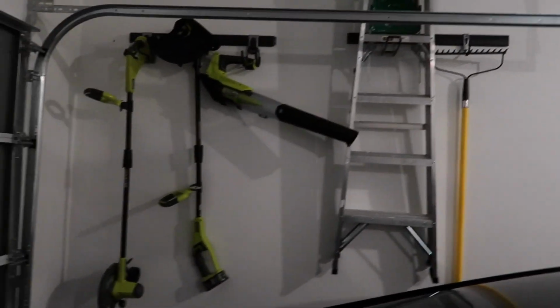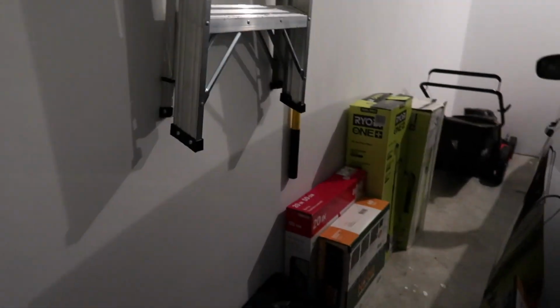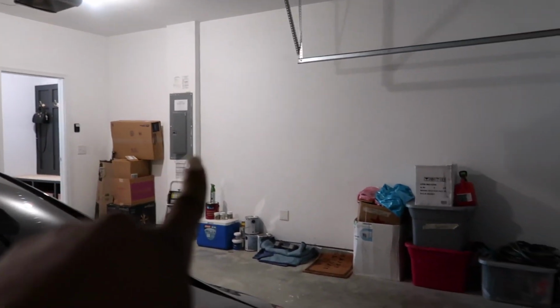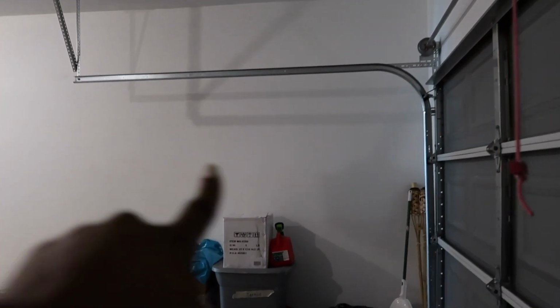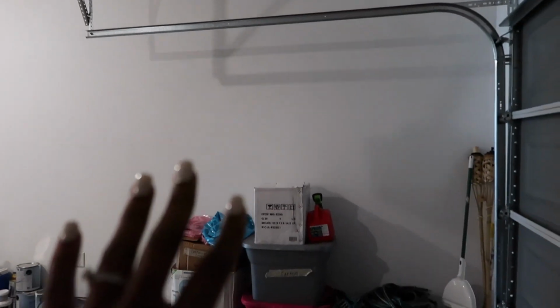So we may honestly need a couple more, because I feel like we need to get rid of these boxes, one, but maybe we'll need to hang this little ladder. We have an outdoor broom and this little hose over here. So I think maybe we'll do one on this side for other things, just to maximize the space over here too.